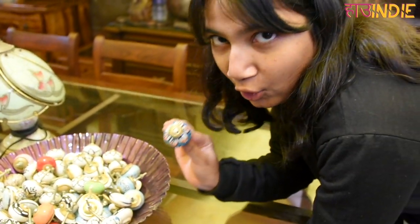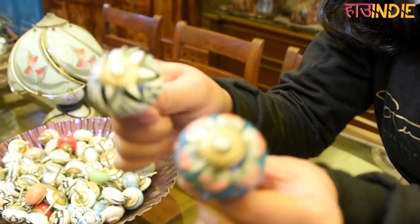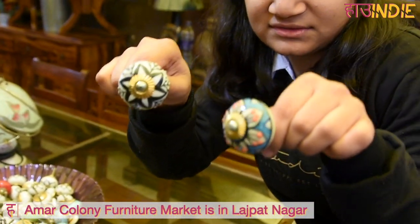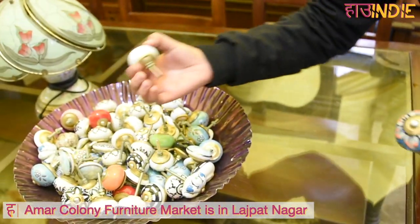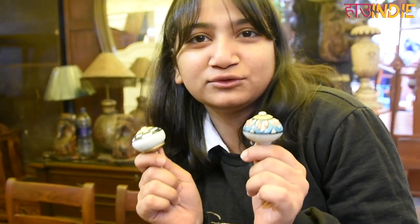We have a lot of doorknobs. You can see the works on this. These, the handiworks. We also saw this in Jaipur, but I don't know how to judge them.